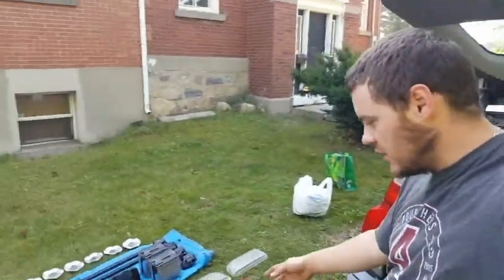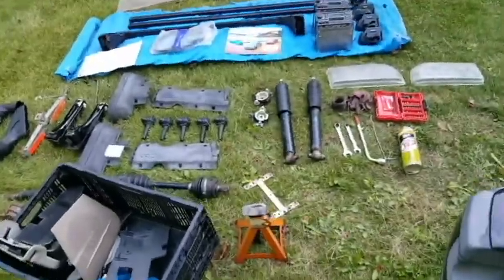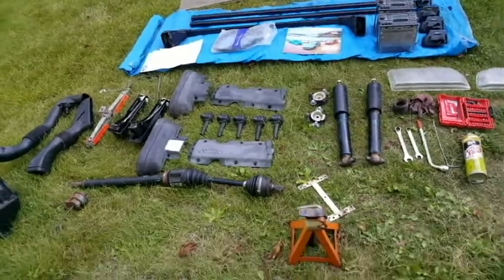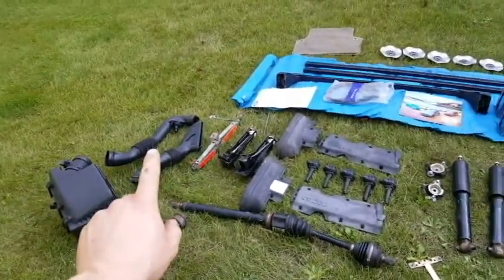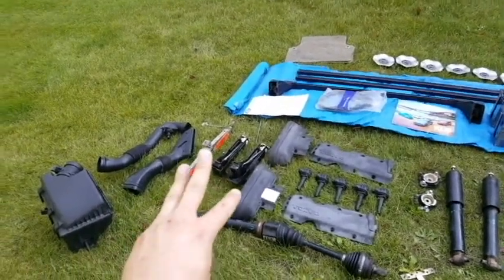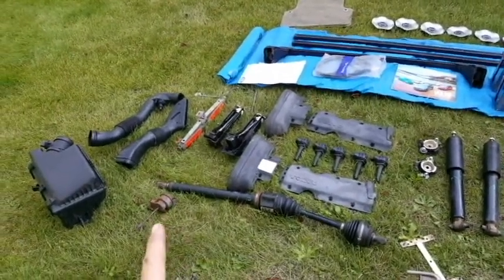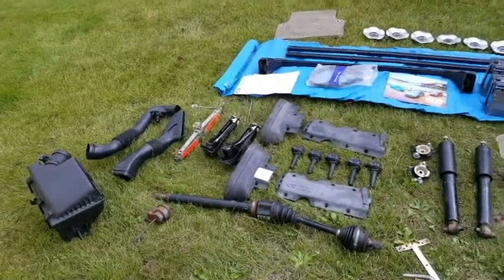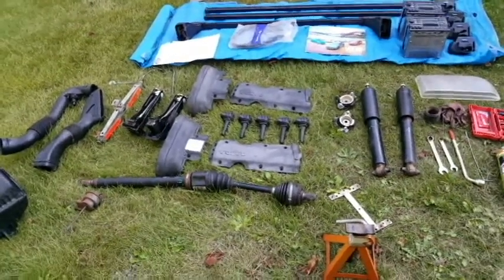So yeah, let's go through this list a little bit. This is just a bit of random stuff, and I think it belongs to this car, so it's got to go back on this car. So does the air breather. That's the air breather box and the tubes to go to the turbo, then to the front of the car. 3 spare tire jacks, which is a little bit excessive. Down here on the ground is the turbo wastegate, so that kind of sucks unless it's a spare one. I'm gonna have to figure out how to get that back on. Never did one of those before, but we'll learn.